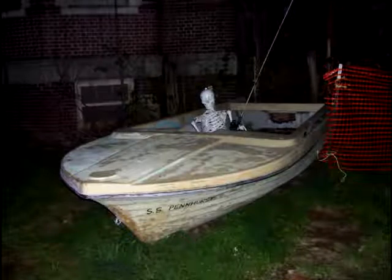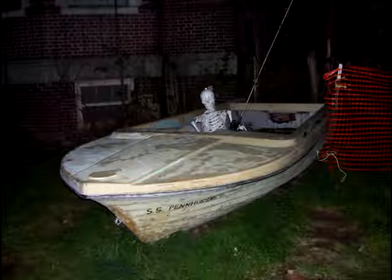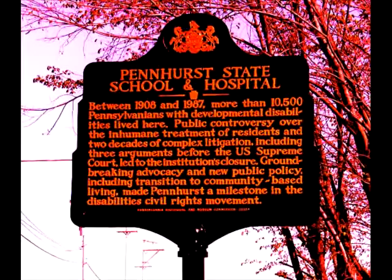We went out and bought a t-shirt. They have t-shirts, hats, different kinds of cool stuff. If you want a Pennhurst souvenir, there's definitely access to that kind of stuff. And then we headed out. But basically, that's the gist of it.